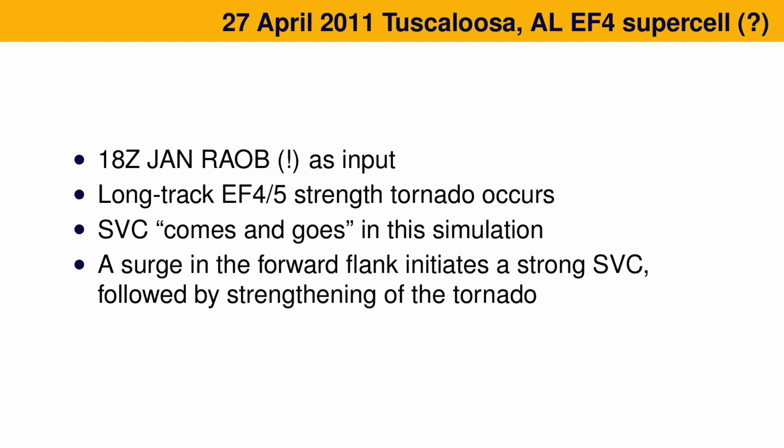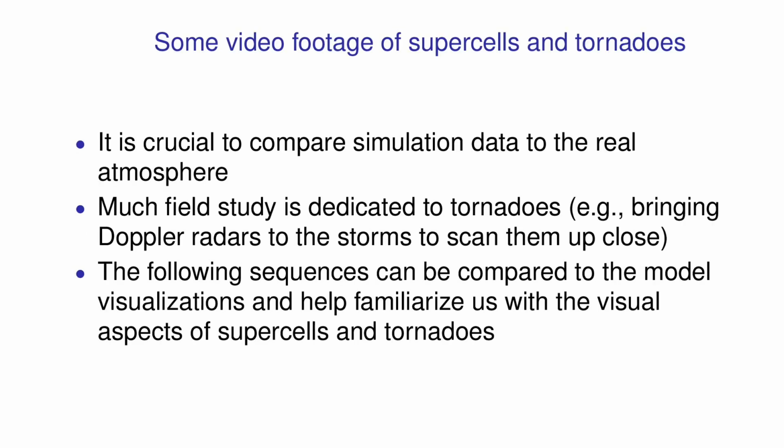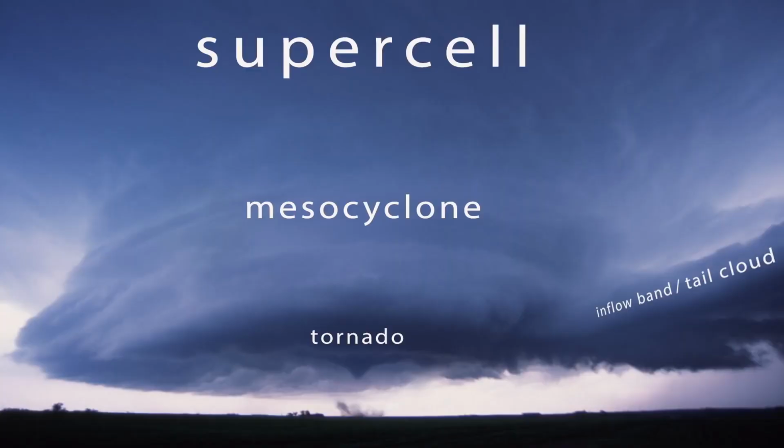But first, let's get our bearings here. Let's see what a real storm looks like and see if we can compare what we see in the model. So this is a real storm. You'll see most of the real footage I have here is taken by Hank Schyma, who's Pecos Hank on YouTube. He's a guy I collaborate with. He's a wonderful videographer and an awesome storm chaser.